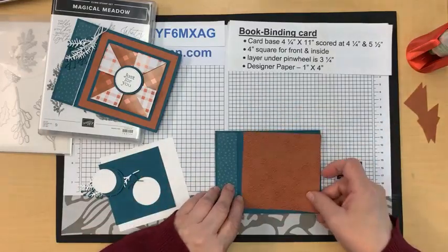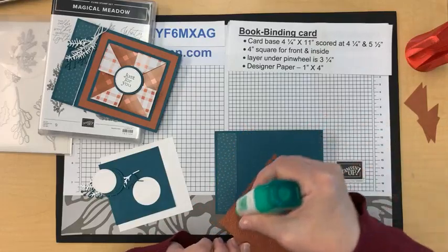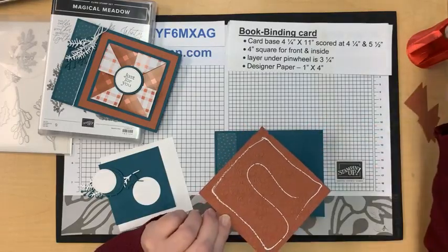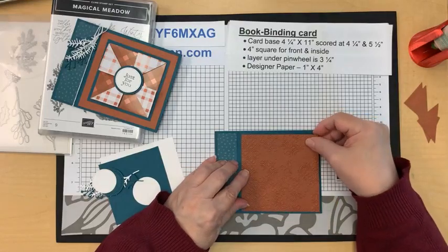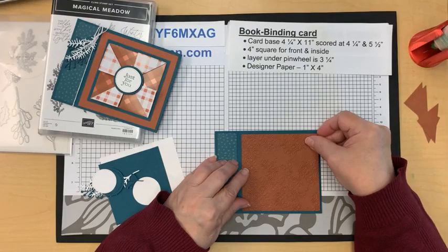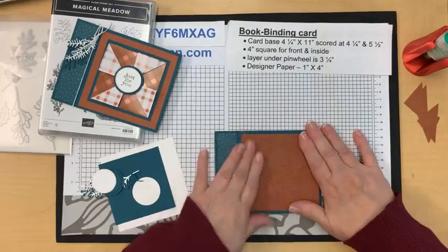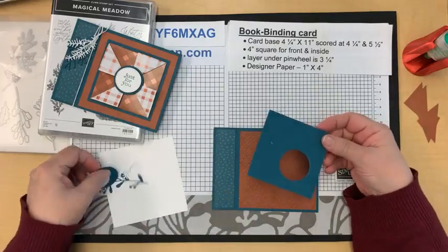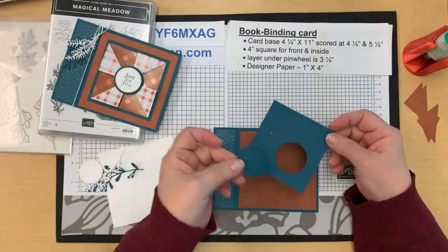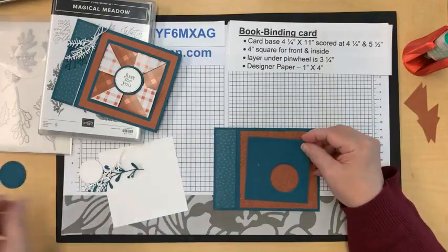So that just gets, it doesn't really matter, I guess, which way I do that. And I've told you this before, but I really prefer a strong adhesive on textured pieces, and the Tombow multi-purpose glue is that strong adhesive that works so well for me. This is going to get centered, and yes, you can see, I didn't have that many scraps of Pretty Peacock, and I thought, well, I can use that layer, it won't show.